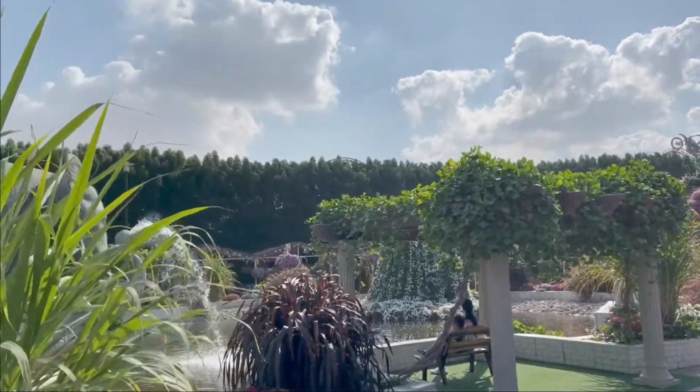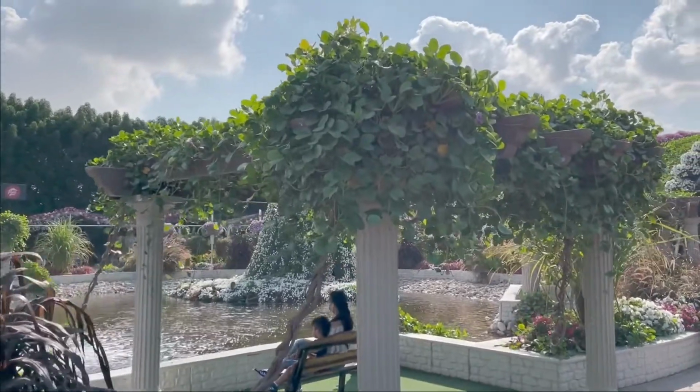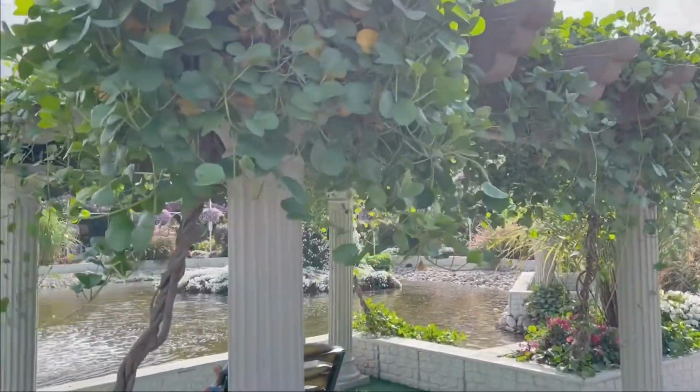Cabanas. Taking a quick break after a long walk inside the garden, they have plenty of cabanas to chill out and a perfect spot to recharge.